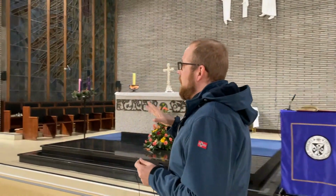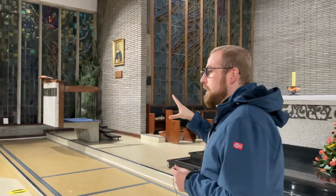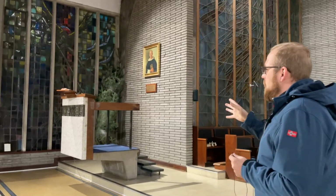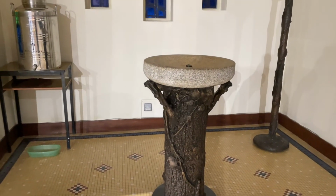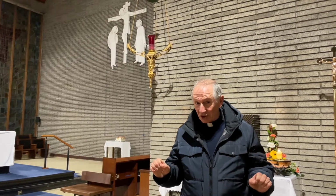Near the altar we have the, how do you call it? The tabernacle, the place where Jesus is in our churches. Near the altar also we have the ambo. The ambo is also called the pulpit, where the readers are doing the first reading, the second reading, and the priests are doing the gospel and the homily. Here in the Dominican College Church, near the ambo we have the baptistry, where all the kids are baptized and they are becoming Christians.